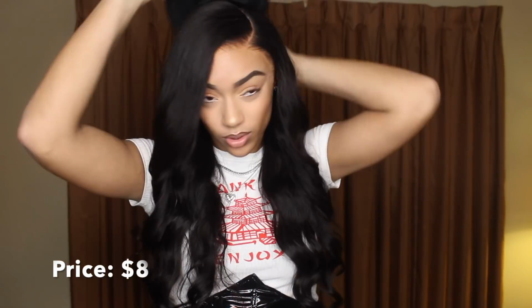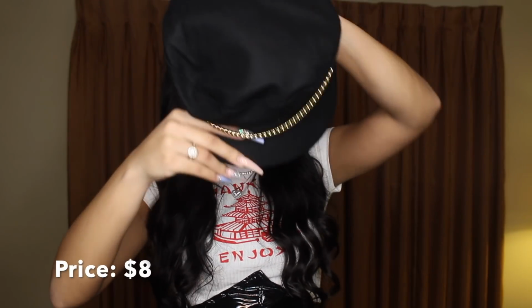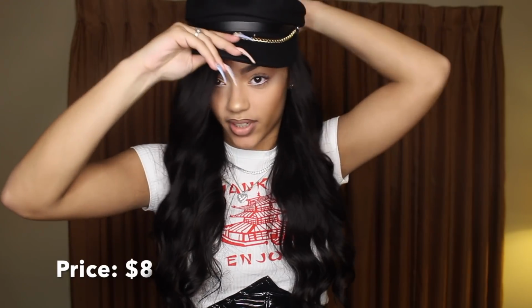Hold on, because I think it's smushed. It's this hat. It has a chain on it. I'm about to see how this looks. This is kind of similar to the hat that Janet Jackson wore. Hold on, because this hat is small. Don't tell me I can't fit it with my big head. I can't even fit this hat. Well, with a wig on I can't. I probably could fit it with my natural hair.